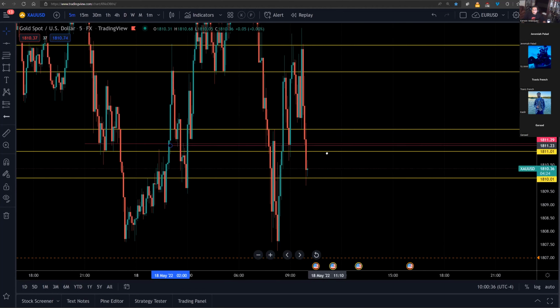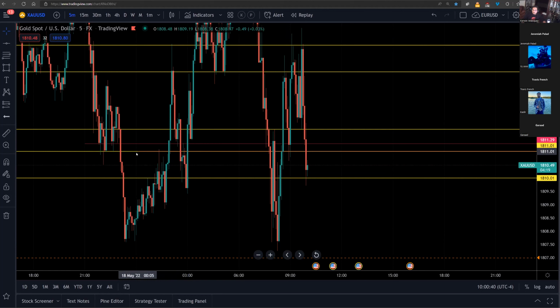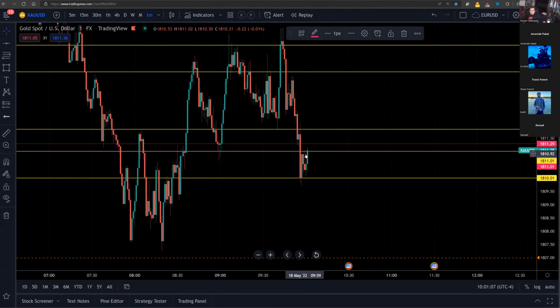Now, if the pullback is complete, this high right here needs to be respected. Wait a second, we have rejection here. It's a little tiny candle there. Max pullback is coming, it's coming. 5 seconds for that 1 minute. 3 seconds. 1 second, 1 minute just closed. Yeah, it's reversing completely. That 1 minute needed to hold that resistance right there.